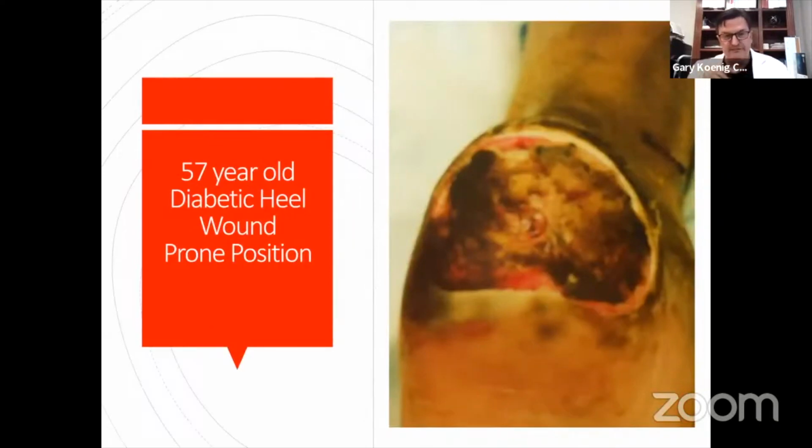This is not a very clear picture, but this is a patient we did a few years ago. This gentleman came in. He was a 57-year-old diabetic, heel wound. He was in the prone position. They wanted to go in and amputate this patient's foot. But before that, we suggested, why don't we just try the platelet-rich plasma? You know, we have nothing to lose. It's an autologous product, we can try and see what happens.